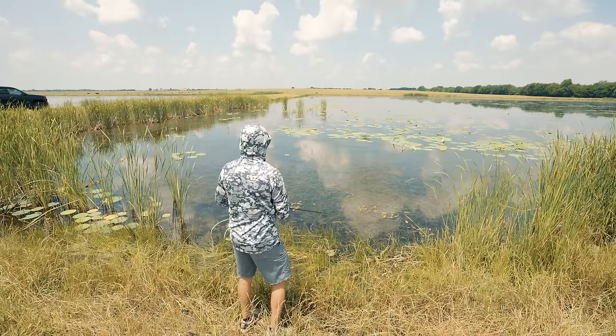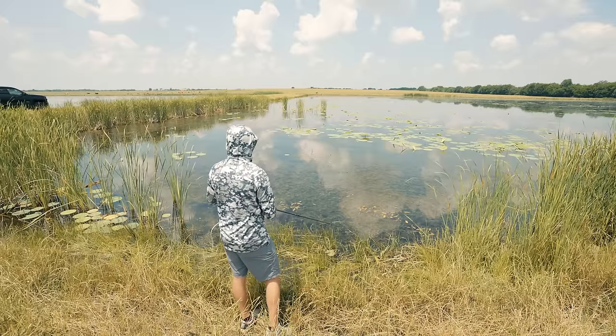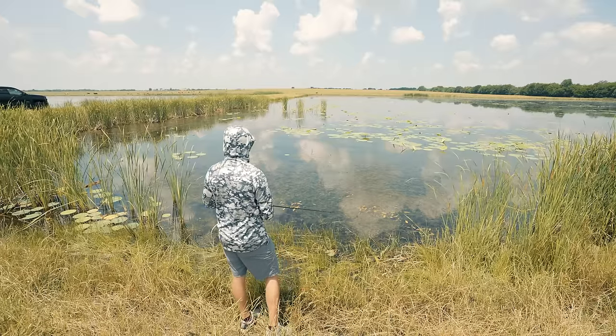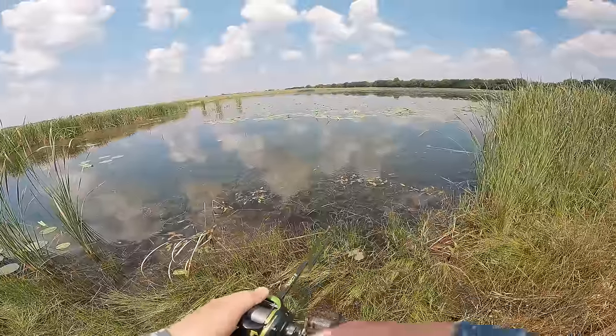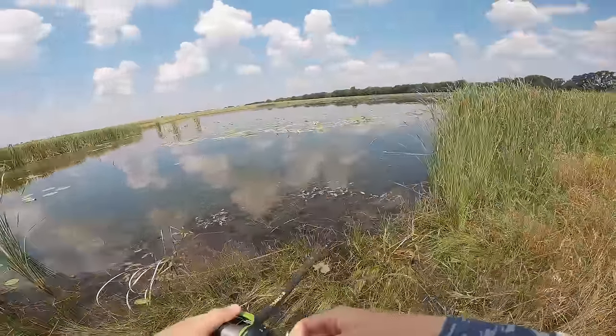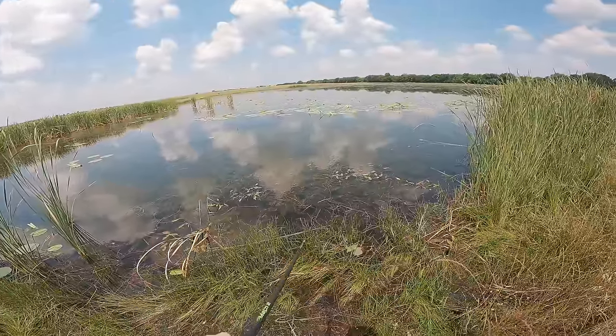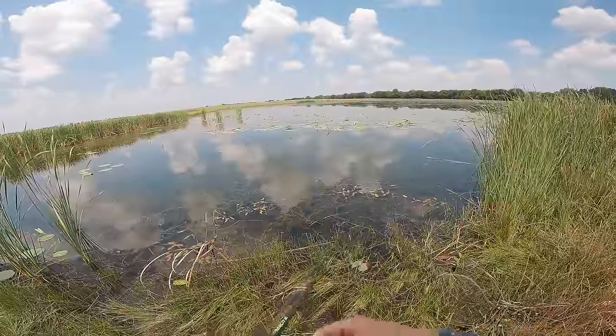Oh gosh. I just saw a fish swirl around these pads. Could have been a turtle. It was something though. I see a good opening laying over here. I see openings out here, some openings over here. Man, I almost want to punch just to try it.